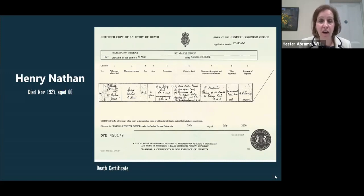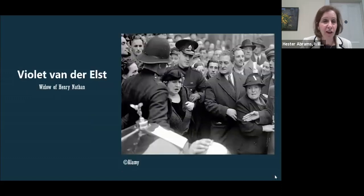This death certificate says that he was a manufacturing chemist who lived in Belsize Park, in the street Belsize Park. And his death was witnessed by somebody, J. van der Elst. In working to find out more about the story behind this monument, we've found a woman called Violet van der Elst, who in the 1950s or even before was known as a significant campaigner in Britain for the abolition of capital punishment.